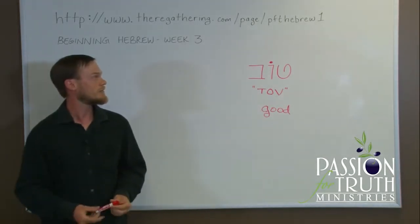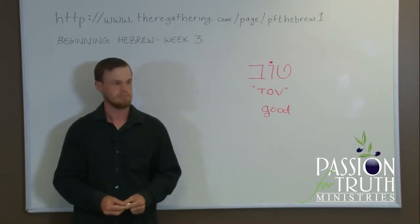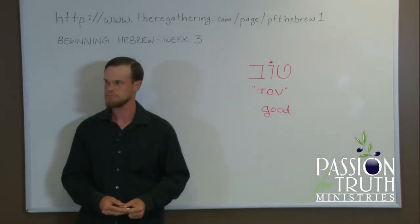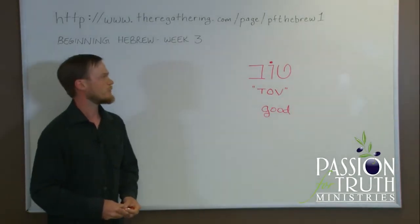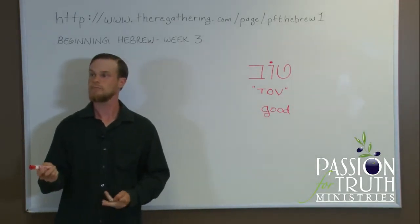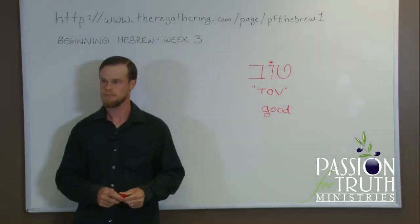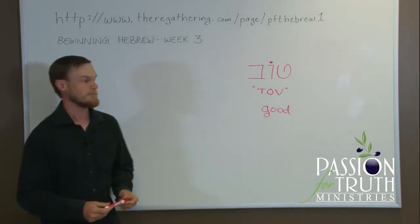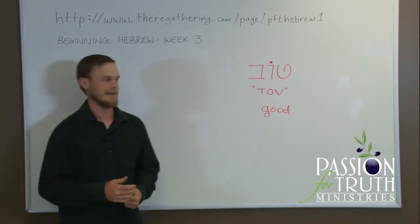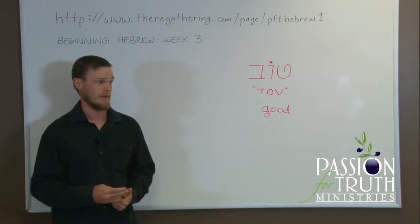So, any questions about this word? All making sense how the consonants and vowels function together and the order of reading? Okay. A question about the word before, the chag. Yes. What is the difference between that and moed? Okay. The question is one of vocabulary. What's the difference between a chag, which is a festival, and a moed, which is an appointed time?